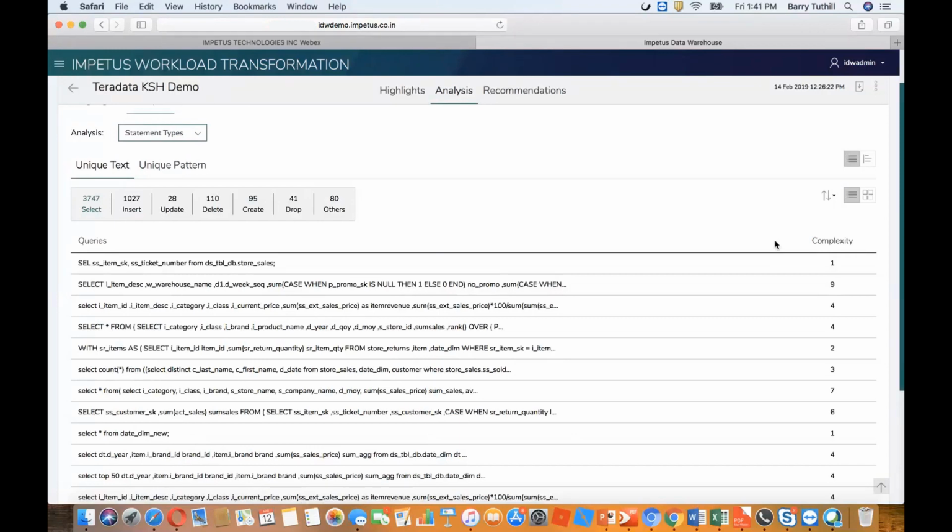Here's where we do that. We've got our own algorithm that we run against these queries to identify the complexity of the queries. And we can work with the customers to figure out which ones we should migrate through the system, and just figure out what falls into that 60-20-20 rule so we can properly plan out a migration strategy.